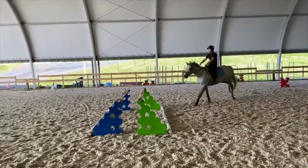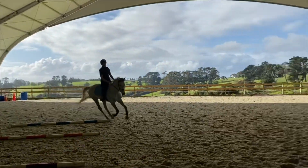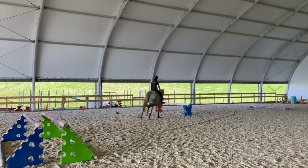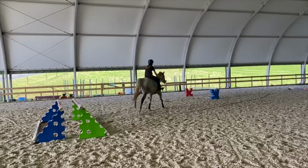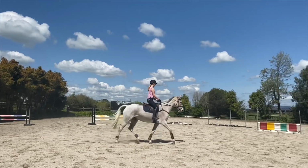This was when I took him out for the second trial. He was really nervous about it, and I didn't buy him because I wanted something nice on the flat, and ideally not an older thoroughbred. Yeah, he was really nice, but it just didn't work out.